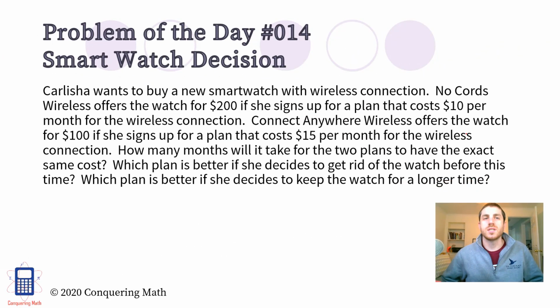Problem of the day, number 14. Smartwatch decision. Carlicia wants to buy a new smartwatch with wireless connection. No Cords Wireless offers the watch for $200 if she signs up for a plan that costs $10 per month for the wireless connection. Connect Anywhere Wireless offers the watch for $100 if she signs up for a plan that costs $15 per month for the wireless connection. How many months will it take for the two plans to have the exact same cost? Then, once you know that, which plan is better if she decides to get rid of the watch before that time, and which plan is better if she decides to keep the watch for a longer time?